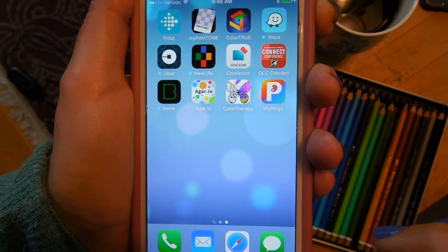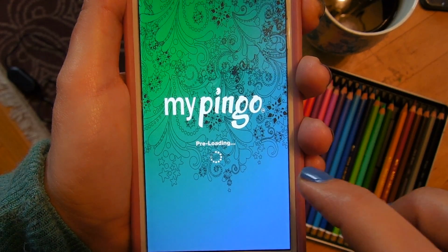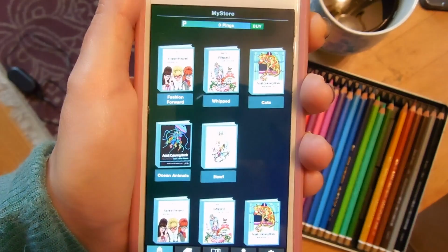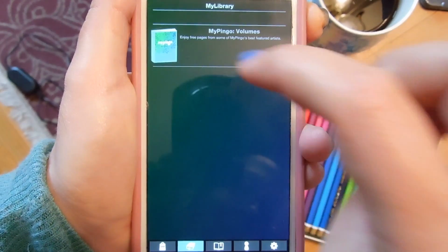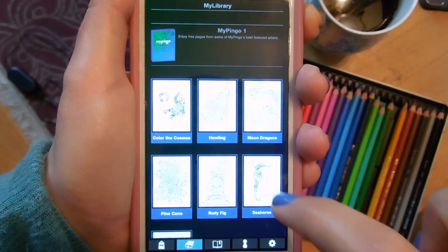I'm going to start with My Pingo. It was an app that reached out to me through my Twitter, and so I thought, well, I'll give it a try. It's a free app with in-app purchases. It looked like it had a bunch of nice books that you could choose from, but only one was accessible if you were not paid.